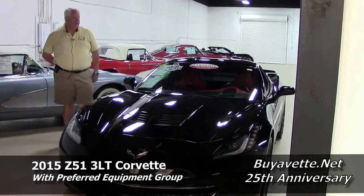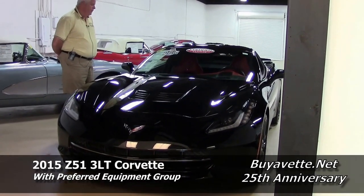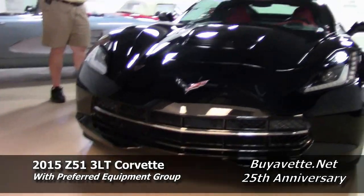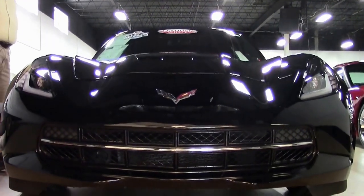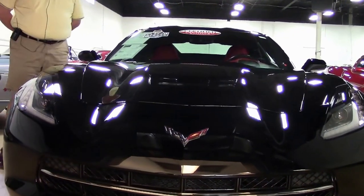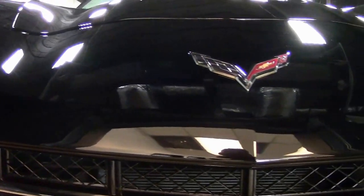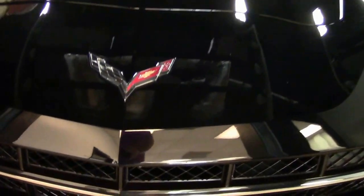My name's Rick Engel. Today I'm going to show you this 2015 Stingray Z51 3LT package. Triple black, or I should say black and red interior, which you'll see in a few minutes. It's got a 460 LT1 engine, 7-speed manual transmission. You got the Z51 package, the Mag4 ride control.